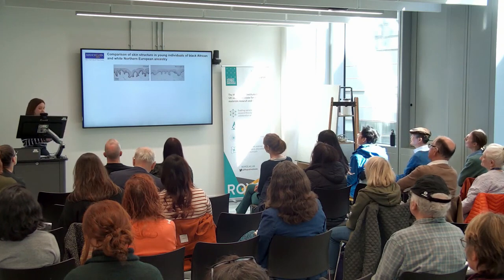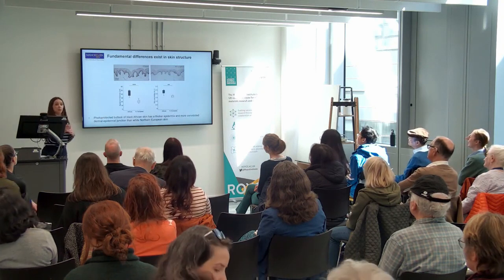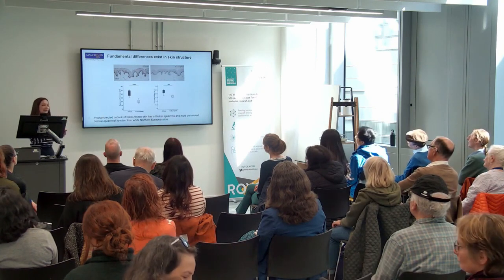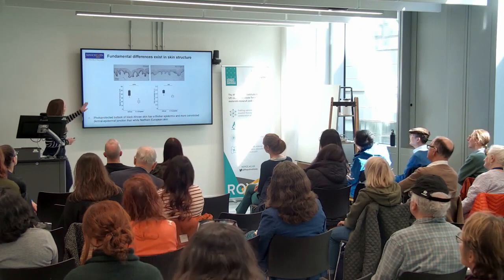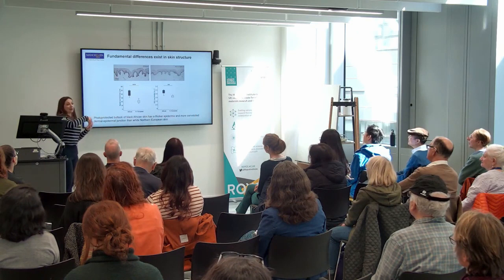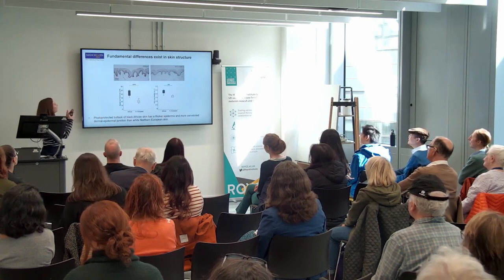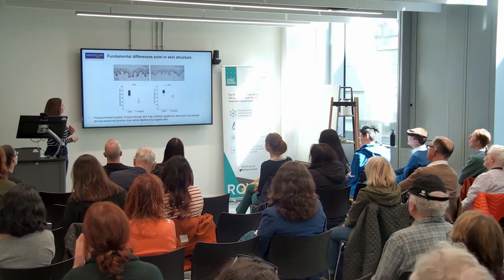And you can see that actually what we were finding in the skin was that African skin was slightly thicker than white Northern European skin, and it had more of these convolutions. And this is these parts here. And what that means is the skin was anchored together slightly better than in white skin. But actually the skin was pretty much the same.